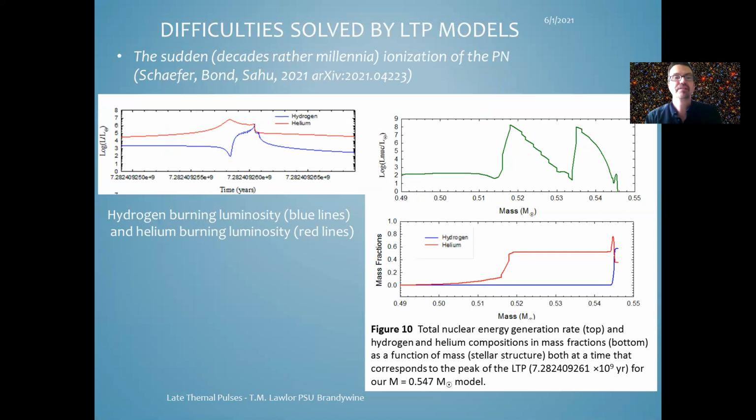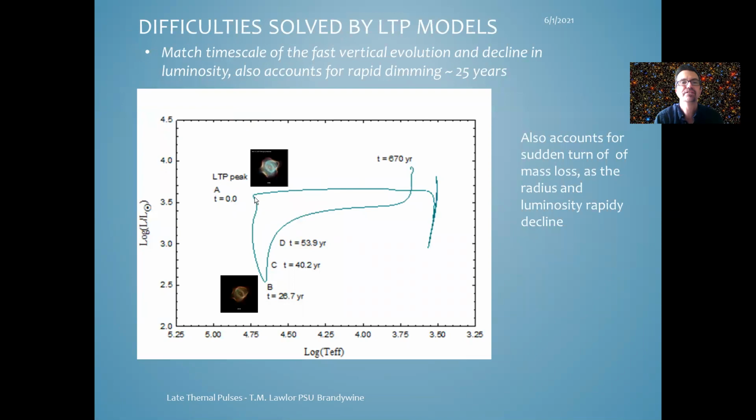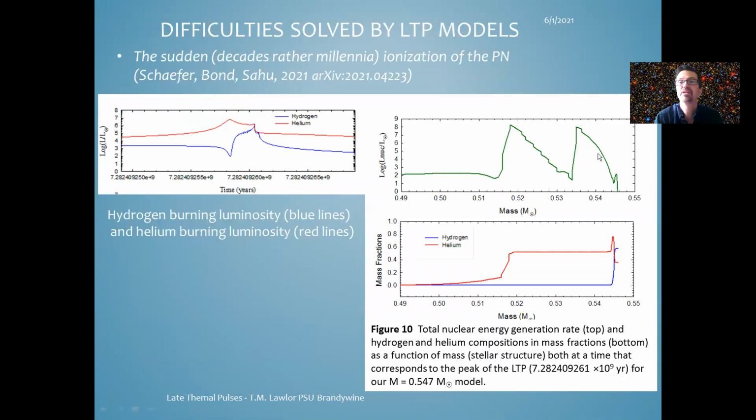The sudden appearance of the ionized nebula, which usually takes millennia, we propose is due to the late thermal pulse consuming hydrogen through proton capture, and this corresponds to the knee here. So the eruption is here, and then during this cooling here, the hydrogen is consumed. And that happens very close to the surface. It's a very, very thin hydrogen atmosphere. And so the energy produced is very close to the surface of the star.